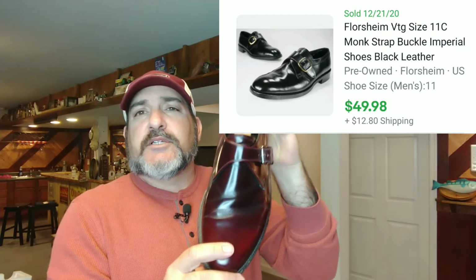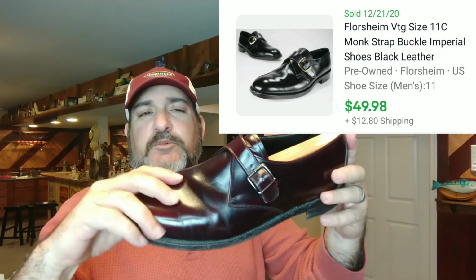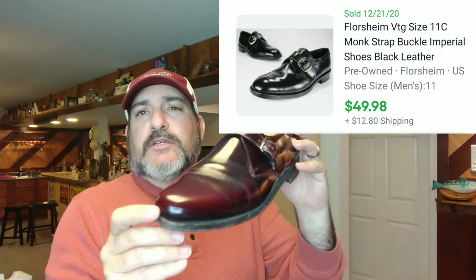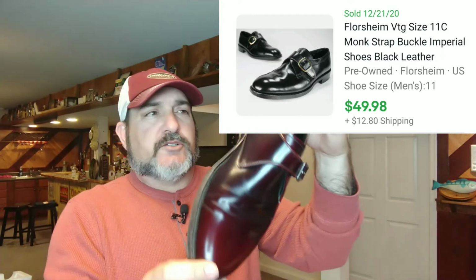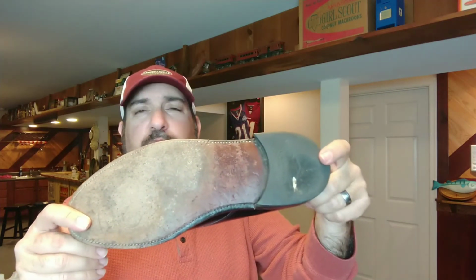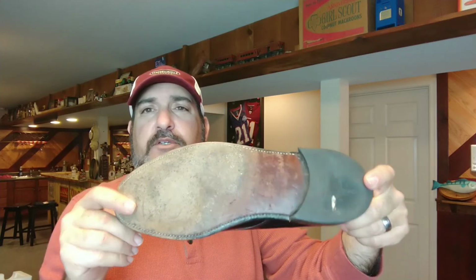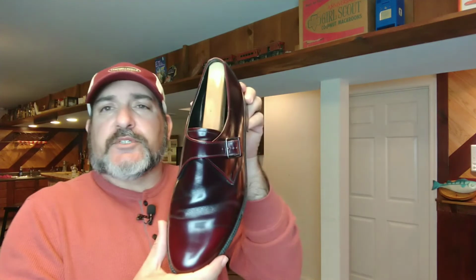Got a nice little buckle on it. There again, leather is very nice. A little bit more stiff on these. That's why I think they're a little newer. There's the sole, totally different type of sole, more of a rubber sole than the leather sole on those other ones. But still in nice shape. So, like I said, I'm going to try to put comps up in the corners of what each one of these are going for.